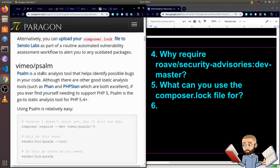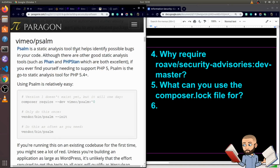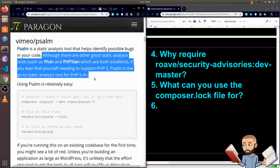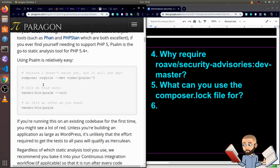Alright, so next up is Vimeo/Psalm. So Psalm is a static analysis tool that helps identify possible bugs in your code. Although there are good static analysis tools such as Phan and PHPStan, which they're saying are both excellent. If you ever find yourself needing to support PHP 5, Psalm is the go-to static analysis tool for PHP 5.4 and above. And then they say using Psalm is relatively easy.